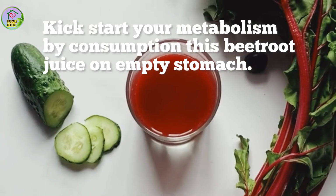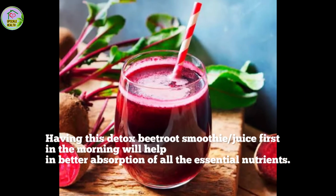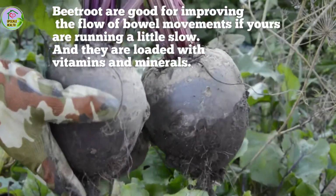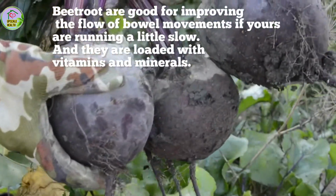Kickstart your metabolism by consuming this beetroot juice. Having this detox smoothie first thing in the morning will help you with better absorption of all the essential nutrients. Beetroot is good for improving the flow of bowel movement if yours is running a bit slow, and is also loaded with a lot of vitamins and minerals.